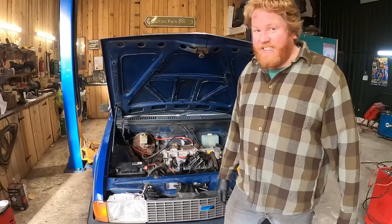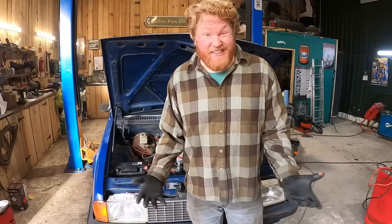Nice. So before I do anything else, I'm going to tighten everything back up here, give it a clean, and I'm going to change the oil on it because the oil hasn't been changed yet and I think it probably needs it. So I'll get the oil and filter changed and then we'll take it for a retest.